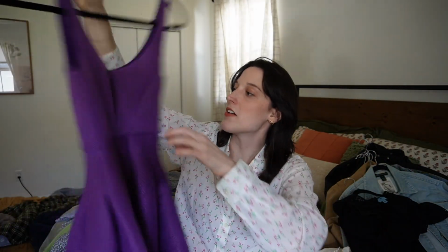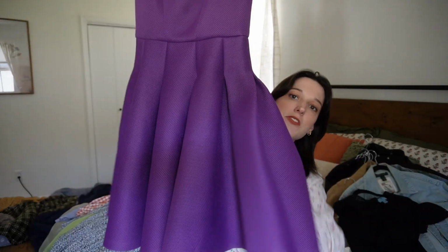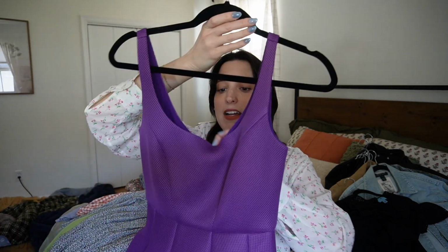Then we have this beauty that I got at a sample sale. It's this gorgeous purple color in this crazy neoprene. And the skirt is just incredible. I love wearing this to summer weddings, and it's just gorgeous. I'm not usually a sleeveless gal, but this one is just so beautiful that I manage anyway.